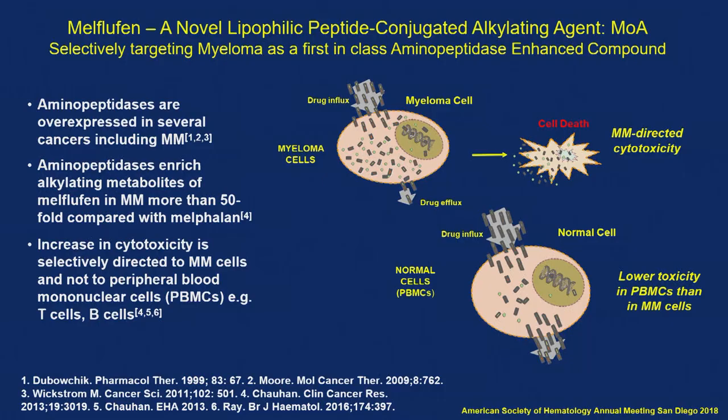Now, another novel agent is melflufen, and it's a lipophilic peptide-conjugated alkylating agent. All right, say that 5 times fast. But the lipophilic component actually allows rapid entry into cells. Cancer cells have overexpressed aminopeptidases. They cleave the peptide. The cleaved alkylator stays intracellular, then goes into the nucleus and causes traditional alkylator toxicity.